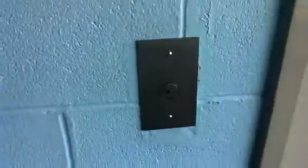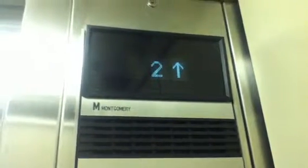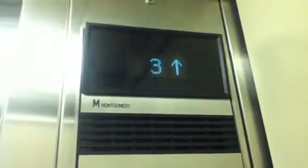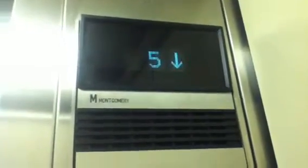Here come the elevators at the Streets of Woodfield Parking Garage. The vector. Well, these are redone, but this one right here is a vector. Let's go to 5. You're at 5.